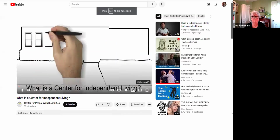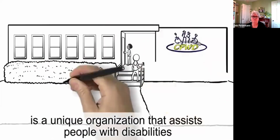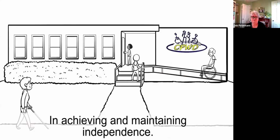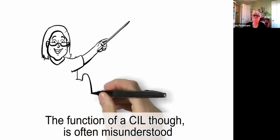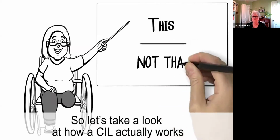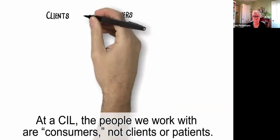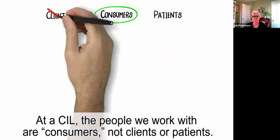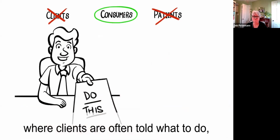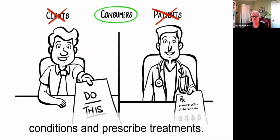What is a Center for Independent Living? A Center for Independent Living, you can call it a CIL for short, is a unique organization that assists people with disabilities in achieving and maintaining independence. The function of a CIL, though, is often misunderstood. So let's take a look at how a CIL actually works and what makes it different from other types of services. At a CIL, the people we work with are consumers, not clients or patients. This is different from case management, where clients are often told what to do, or from doctors who, in general, diagnose conditions and prescribe treatments.